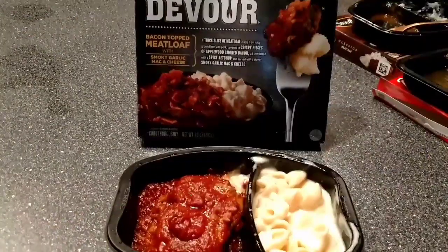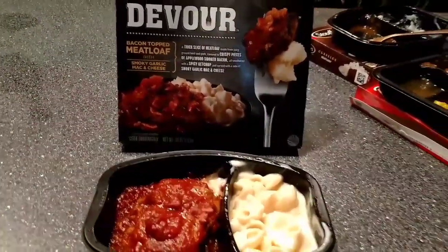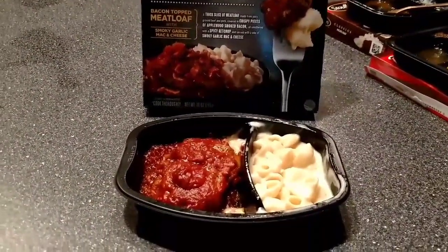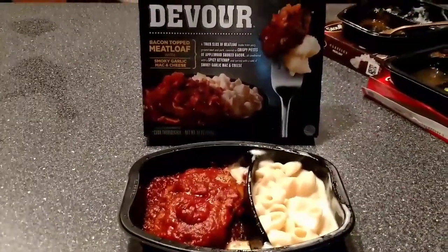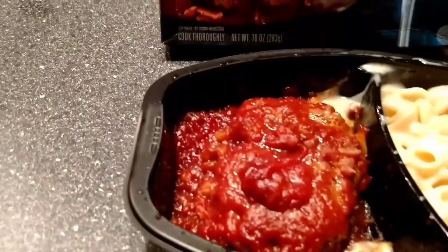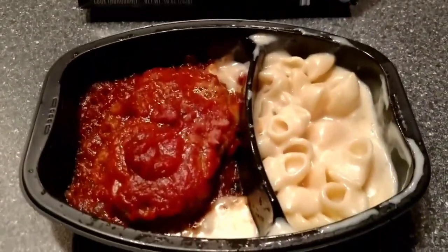Up next, Devour. Bacon-topped meatloaf with smoky garlic mac and cheese. Interesting. Devour chose to go with mac and cheese instead of potatoes. Picture on the box, actual meal comparison. I don't know. You can tell that bacon was added fresh while this bacon here is just like mixed in with this tomato stuff. But it looks decent.